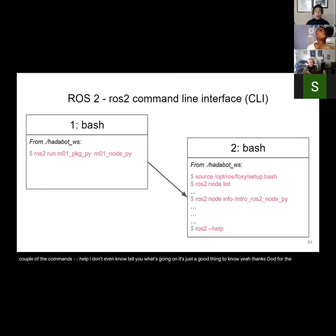For what it's worth, the ROS2 CLI is so rich and hugely complex that I don't think I've known any ROS developer who doesn't have to use dash dash help sometime during their ROS2 use.